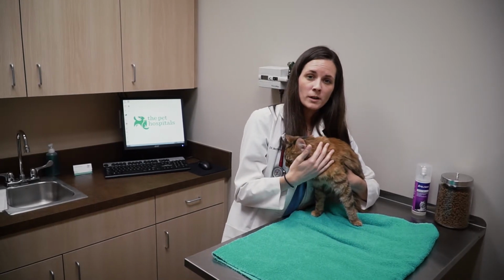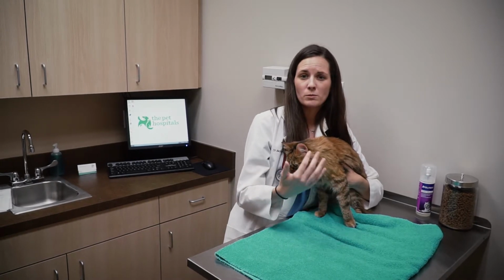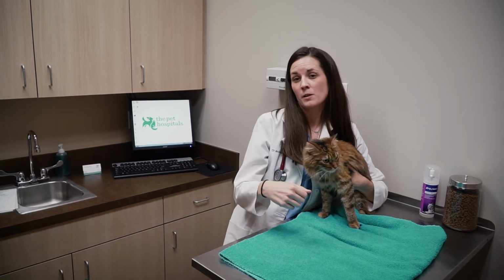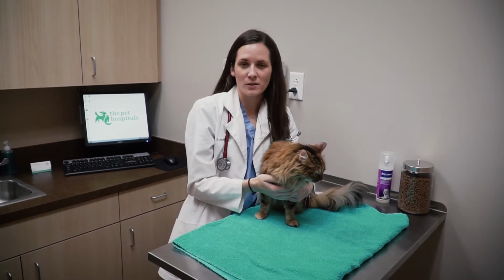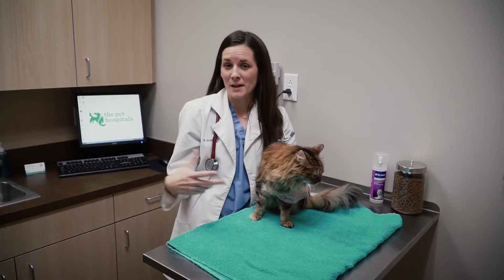We'll get you in one of our comfy, cozy rooms that we've already sprayed down with the Feel-Away spray, so that makes them more calm. And actually, one of our staff members will spritz themselves down before they come into the room and handle your cat. Once you're in the exam room, one of our technicians will come in and they will get vitals on your cat. And your cat is encouraged, if they feel up to it, to come on out of the carrier.